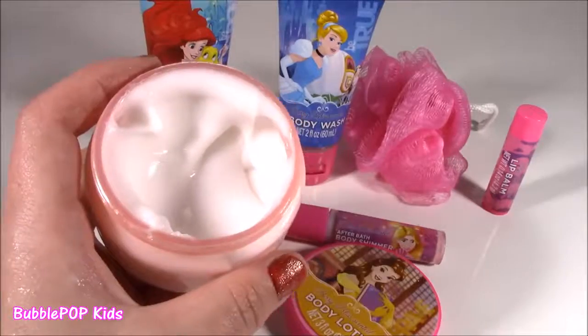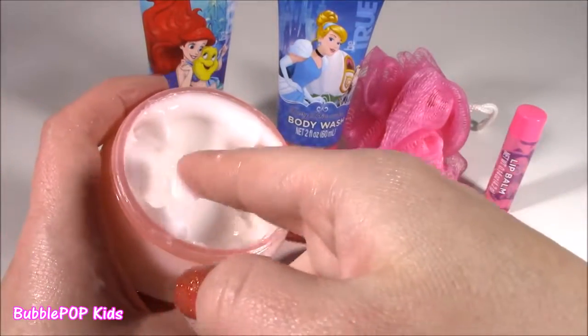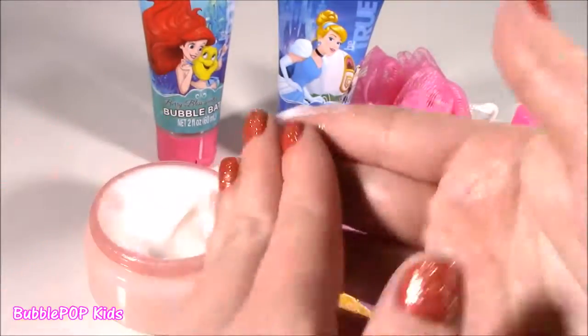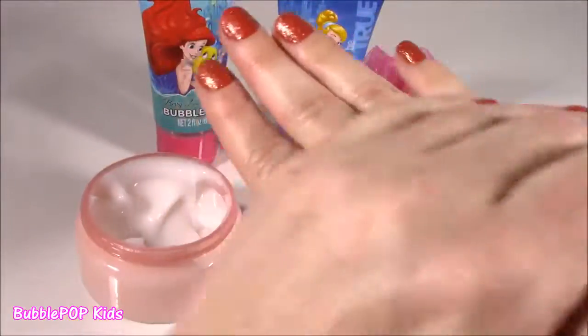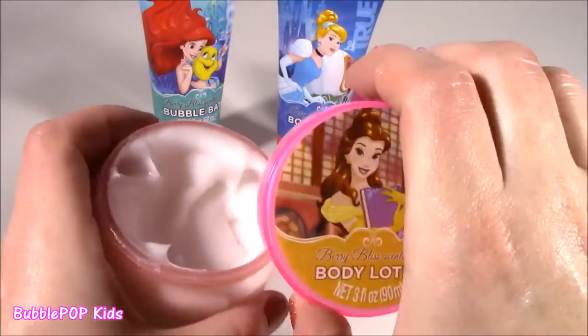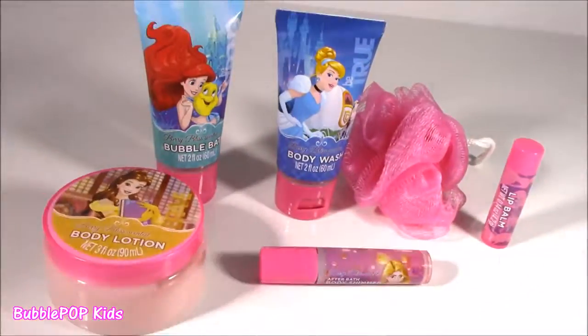Love her. Sometimes when you buy these sets, the lotion isn't like the best quality, but this really is. It's super frothy. I don't know, it's kind of like a whipped cream texture. It's really, really soft. I put like 10 layers on. Oh, it smells so good. Very creamy. Love that. Ooh, we gotta look at this.